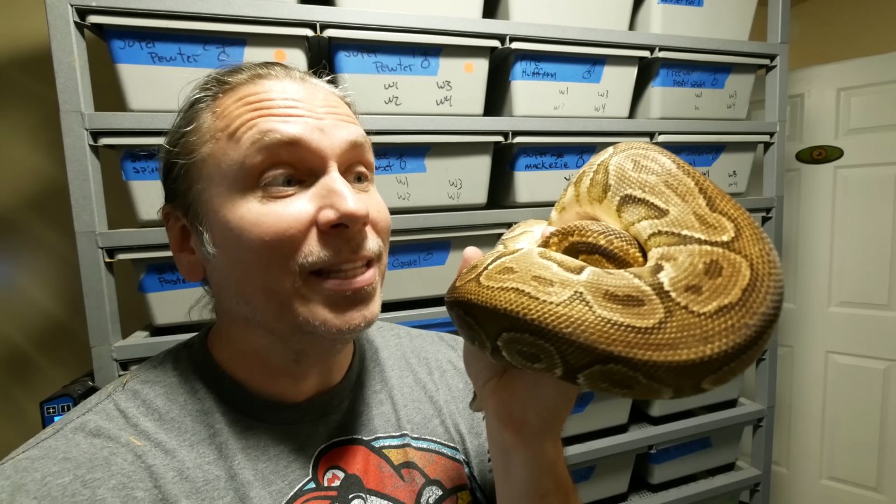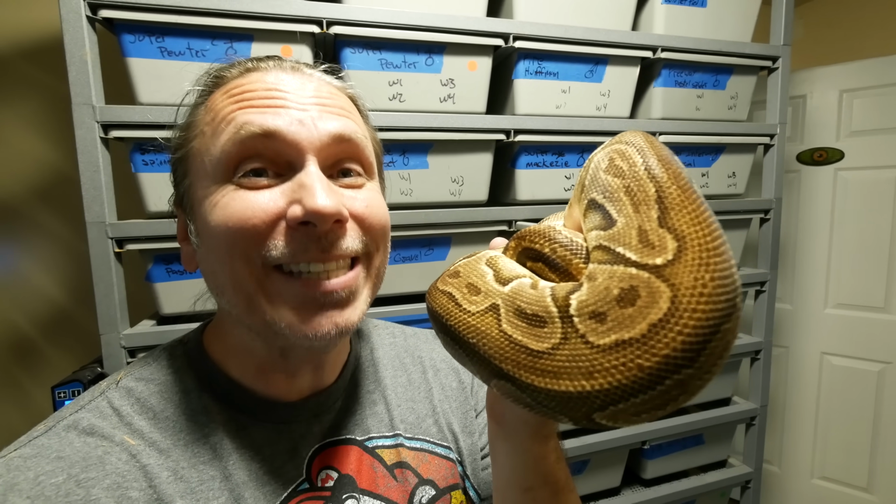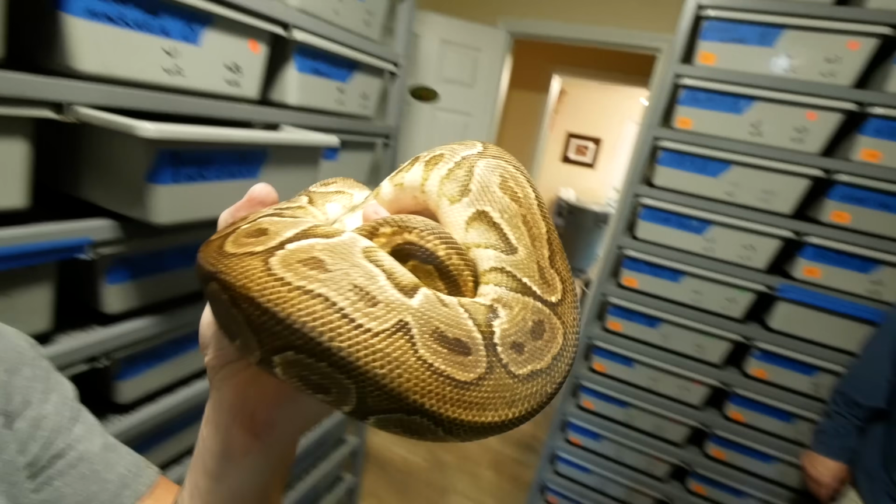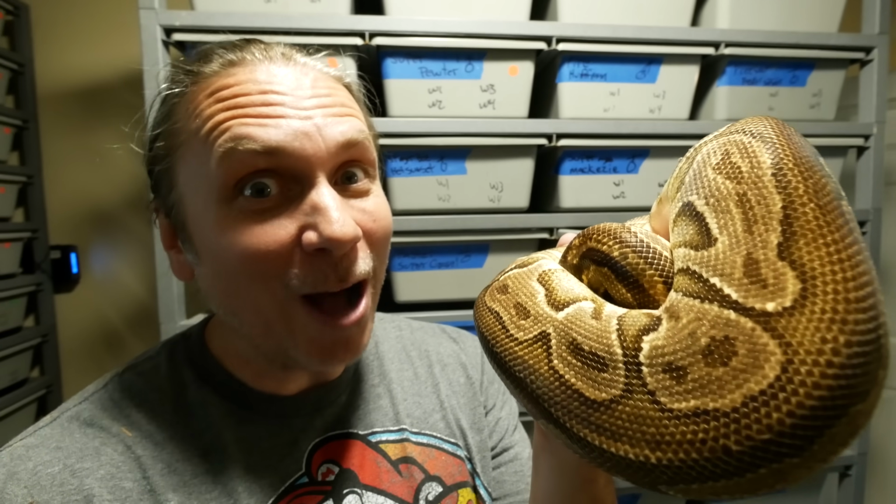I've always just been a fan of it, and this happens to be a Bongo Enchi Cine. The Bongo Cine stuff is really cool, and then you throw that Enchi gene in there, and it's really nice. Again, not everything has to be bright yellow. Sometimes these earth tones are really awesome. Take a look at this here.